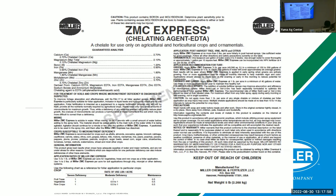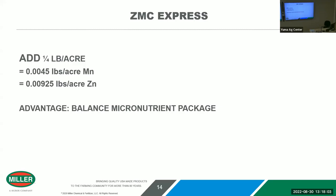With ZMC Express, you're adding a very small amount of manganese and a very small amount of zinc. But it's a balanced micronutrient package. We designed our micronutrients to be balanced so that you don't get the antagonism that you do with applying one micronutrient at a time. And for years and years, people still do it: they have a zinc deficiency, go out and put zinc on it. Well, you're creating some antagonism. Why not? And we don't sell that much ZMC Express. We sell a lot of micro. But I'm putting ZMC Express on here because I think it's a good example when you look at it next to nitrogen. And we do sell ZMC Express in other parts of the country.